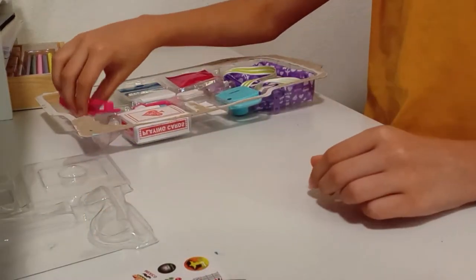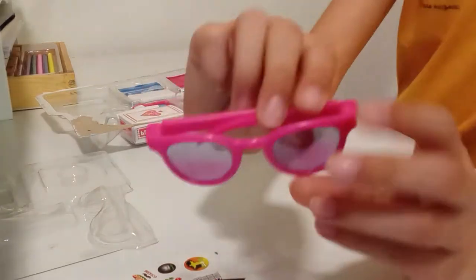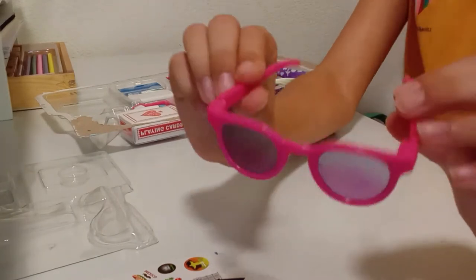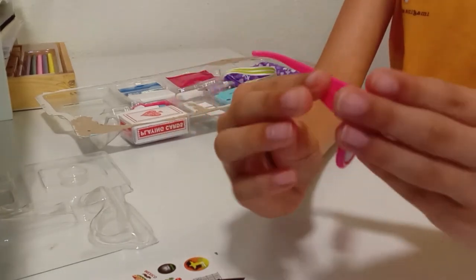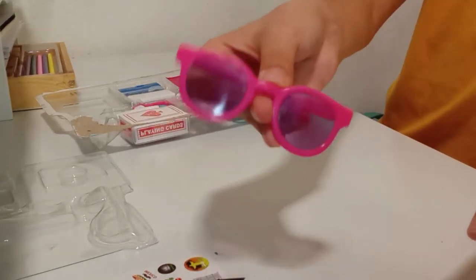Ooh, okay, now we have some glasses, pink glasses. Pink is my favorite color. How cute. Pink glasses. I would like to have some glasses like this one. They are very cool. They open and close. I didn't think they would do that, but wow, they open and close. And they are super, super cute.